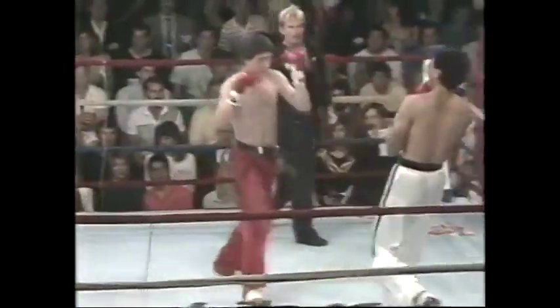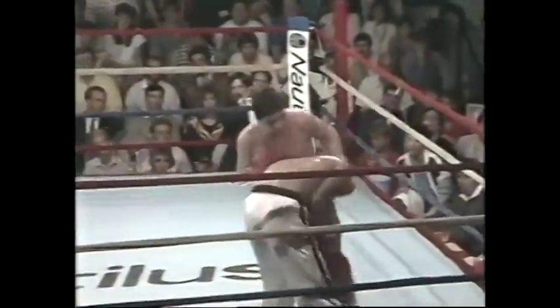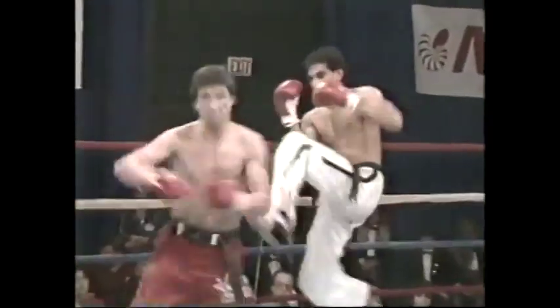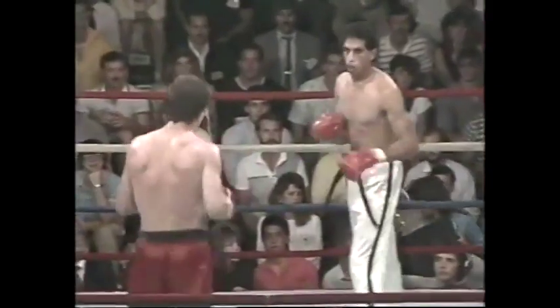Big overhand left again by Roufus. That's been one of his most effective tools in this fight. There's a good left uppercut. Lopez trying to mix it up a little bit, but he's been pretty ineffective throughout. There's a good connection. Left round kick caught the right side of Lopez, and there's that overhand left. There's a spinning back fist. A little bit of everything. Smorgasbord time for Rick Roufus.